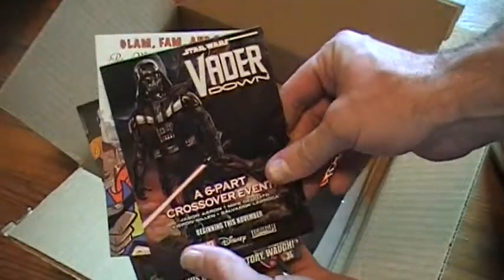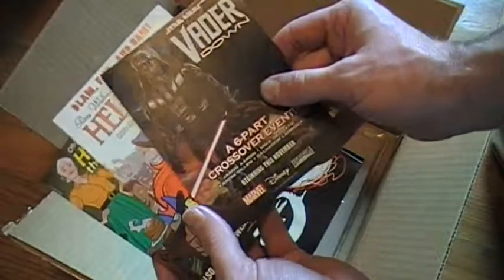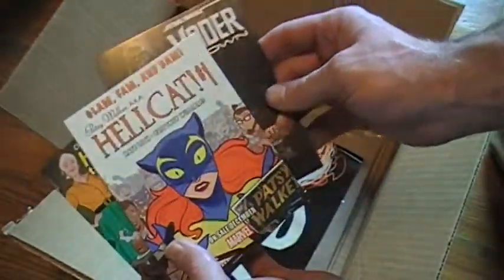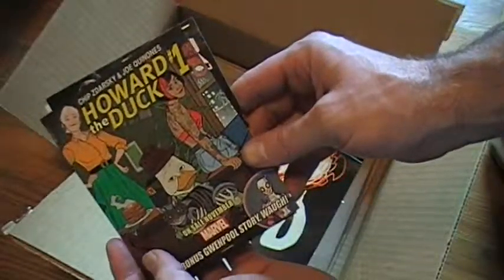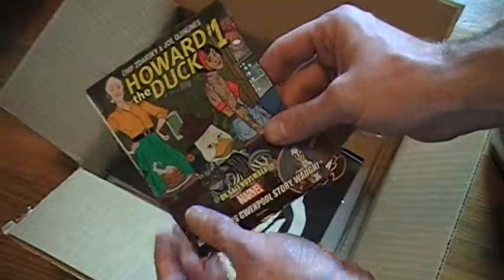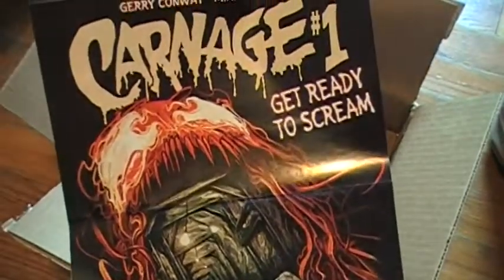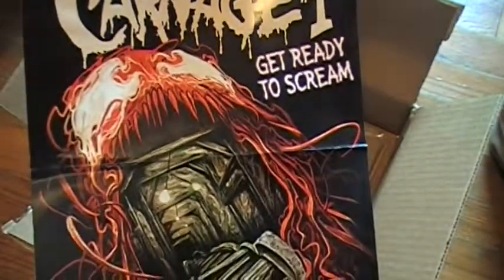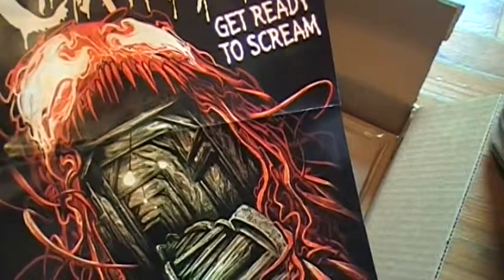Some really cool stuff. They always send me little fluffies, little cool things. And some crossover event stuff with some Darth Vader. Hellcat number one. Howard the Duck. Not really my favorite of any characters. What in the world is this? Get ready to scream, huh? On sale in November, Marvel. Carnage number one. Oh. Carnage story. That's pretty cool. Okay. So this is the next piece here.